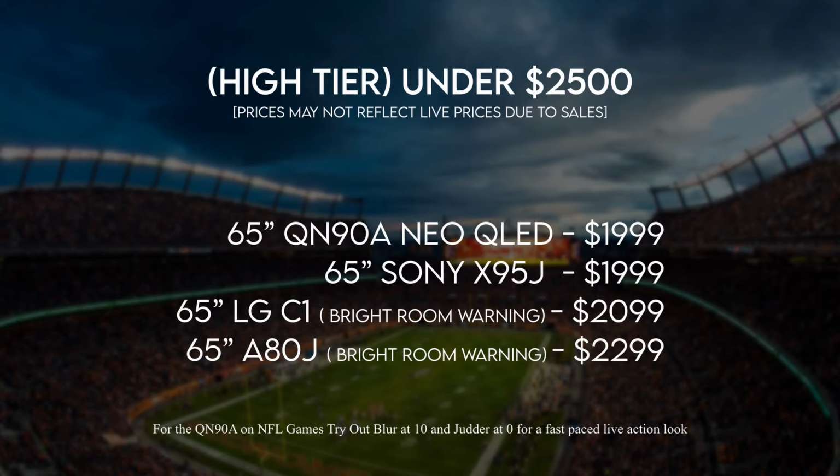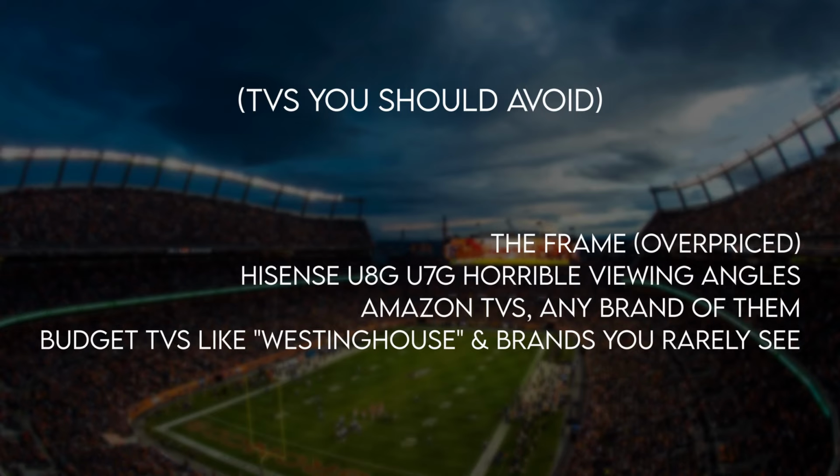And then I have a short list of TVs to avoid. There's probably more than this, but I just kind of really remembered these off the top of my head. The Frame from Samsung, just don't get this. It's overpriced and it is a trap. If you fall into it, I feel bad for you. I'm sorry. The Hisense U8G and the U7G just has horrible viewing angles. It is really just not a sports TV, and the motion has some issues as well. I don't like this TV for sports or gaming personally, so I tend to skip it for those things. And the Amazon TVs as well. Like, do not get these for sports. And yeah, there's probably some others out there.